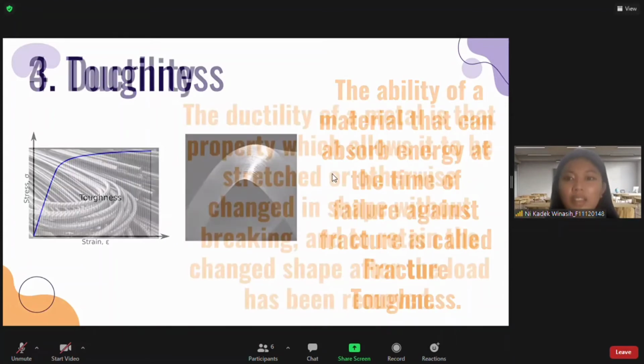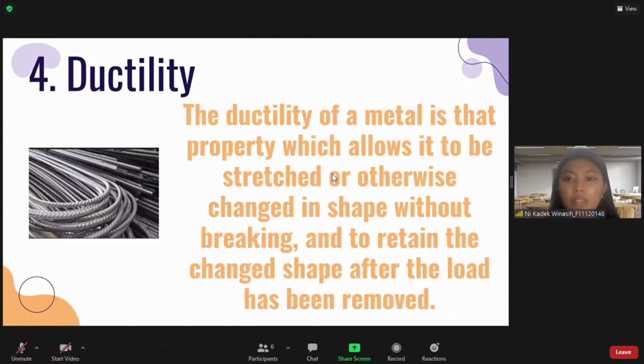Ductility. The ductility of metal is the property which allows it to be stretched or otherwise changed in shape without breaking, and to retain the changed shape after the load is removed. Materials generally described as ductile include gold and copper. Malleability, a similar mechanical property, is characterized by a material's ability to deform plastically under compressive stress.